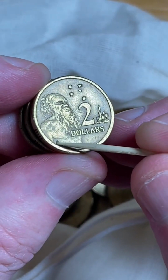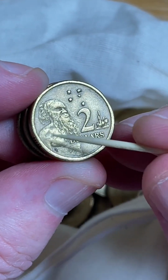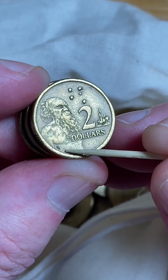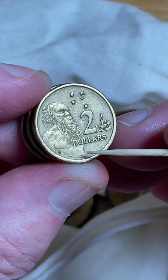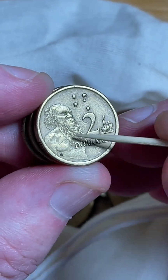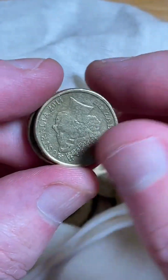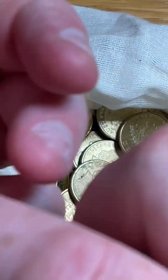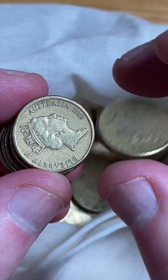And they had the little HH down here, which stands for Horst Hahn, the designer of this side of the coin. And that was only on the coins in 1988 and 1989. However, they made tons of them. So about 191 million of these coins were produced over the first 2 years. So they're pretty much just worth face value, but some people try and pass them off as rare, but with that amount of coins produced, unfortunately they're not rare.